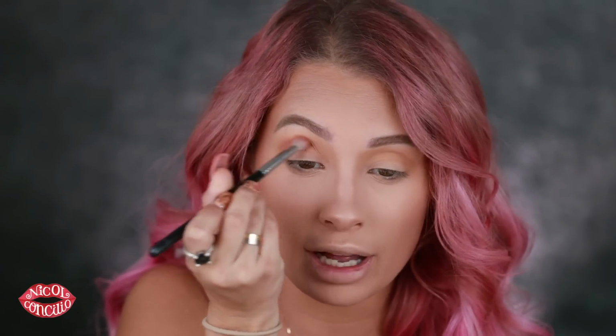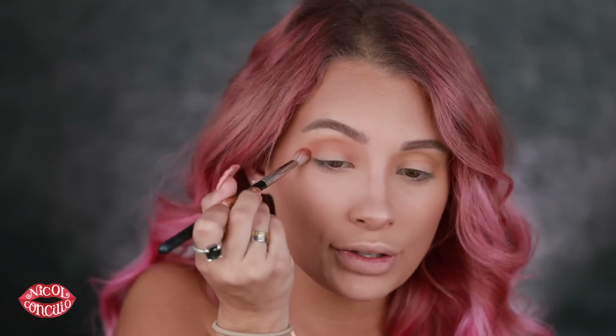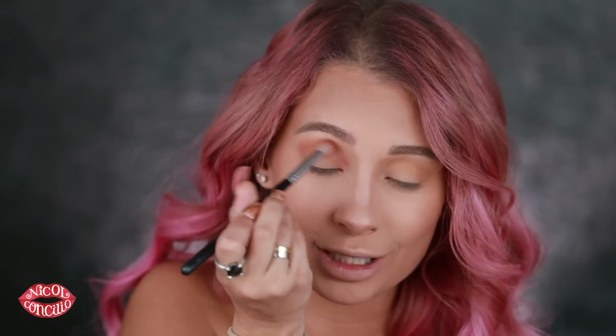But I'm taking my Morphe M433 and I'm just applying that again in the crease. I kind of want this to be like a subtle, soft, pinky glam to match my hair.